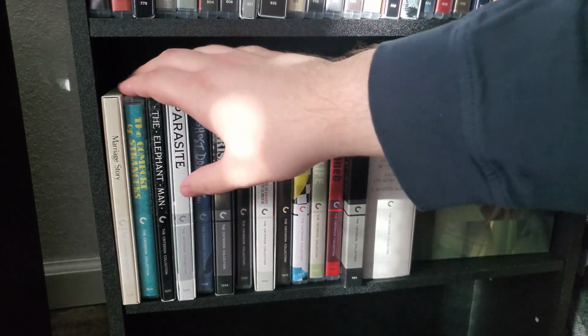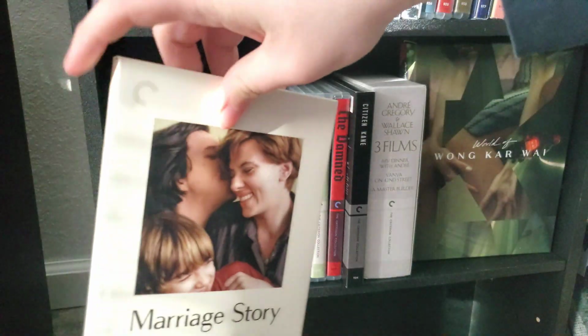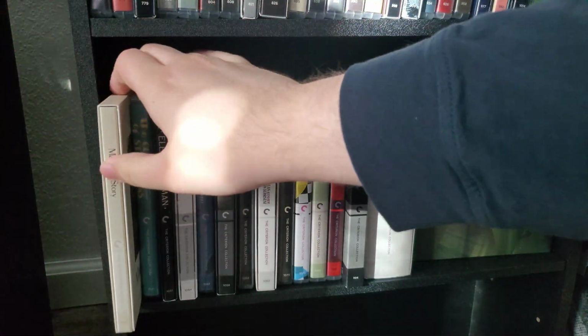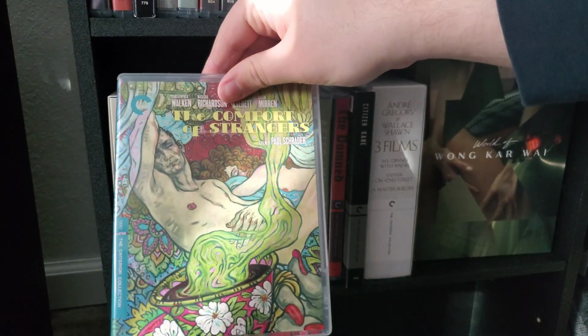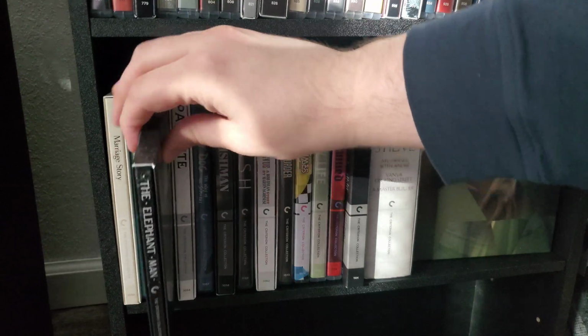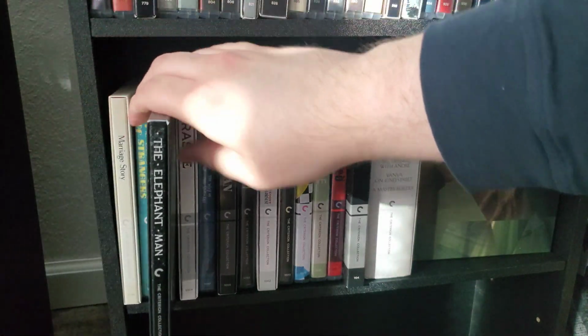Alright, first title on this last shelf, we have spine number 1038, I believe. Marriage Story from Noah Baumbach. Fantastic, one of my favorites of 2019. Spine 1041, The Comfort of Strangers. Spine 1051, The Elephant Man. A David Lynch work that I need to watch.